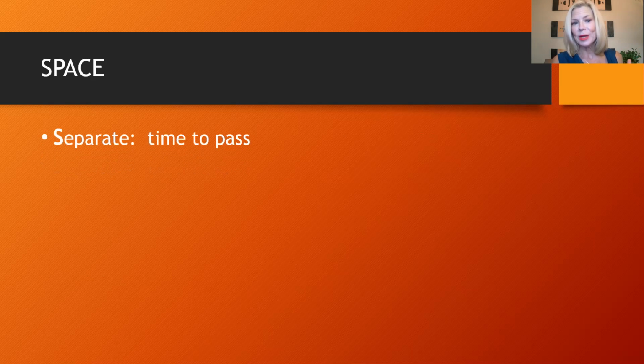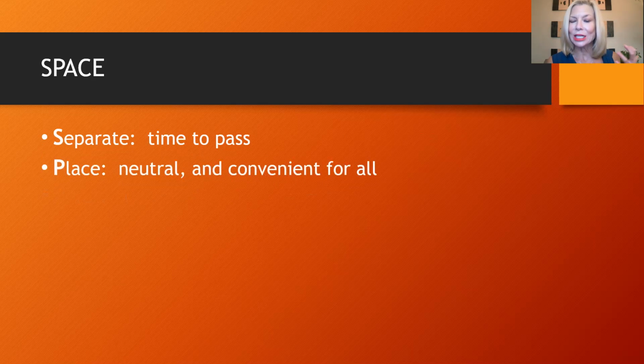So from the SPACE perspective, S is first to separate from the initial conversation and the heated argument, create some space in time to pass before you have your next meeting to solve the problem. The next letter is P for place. Find a neutral and convenient place and a convenient time for all to get together, not stressing somebody out by a long distance travel, inconvenient time, not enough time, or at the end of the week.